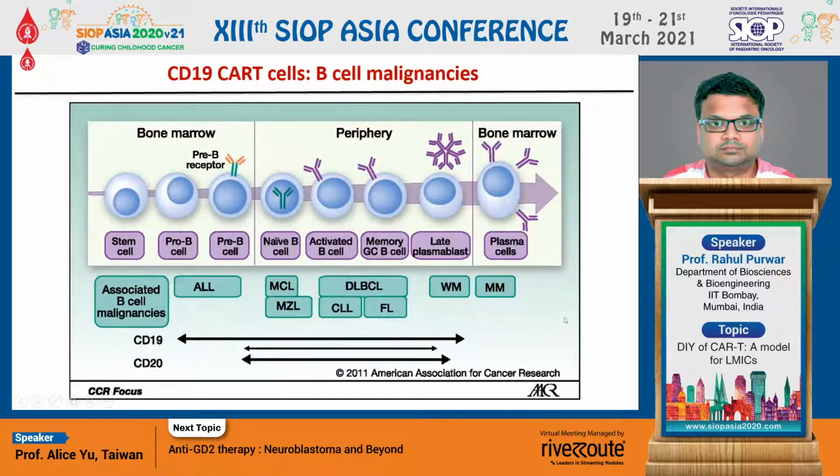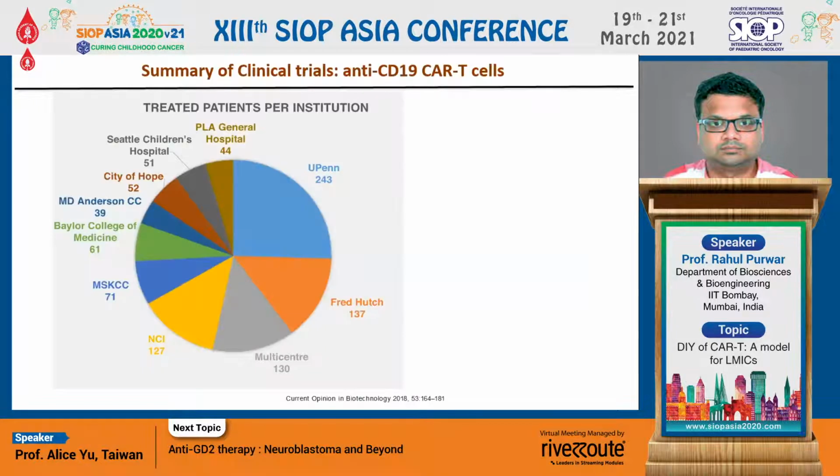However, in multiple myeloma, CD19 expression is controversial. There are a few patients where CD19 CAR T worked, but it's still controversial whether plasma cells really express CD19, and whether multiple myeloma is a good target for this particular CAR T. Other CAR T in the field are CD22 or CD20, which are still at the investigational stage.